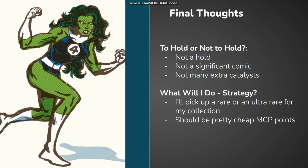I don't think that this one is worth holding as an investment, as there are many cheaper comics on the app right now that have much better potential, with Tales of Suspense 77, Jungle Action number 6, and Uncanny X-Men 282 all being below 10 gems and having first appearances of characters that I suspect to get more screen time in the MCU. Personally, I'll be picking up a rare for my collection as I like the art, and it should be an affordable way to get MCP points.